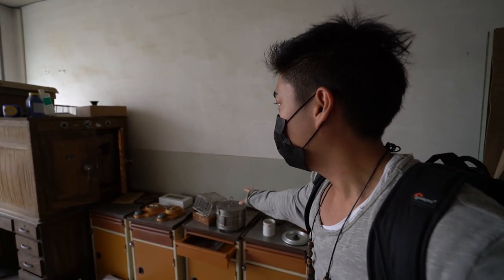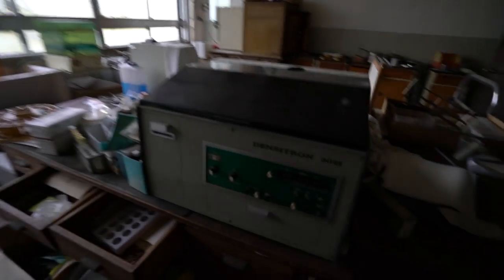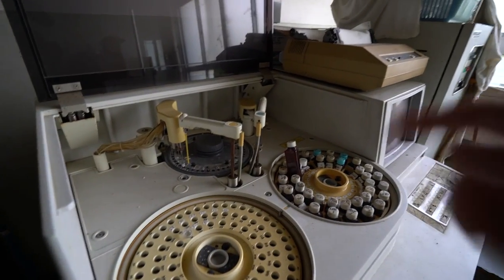This room has a lot, but there's one thing I cannot find, and it was literally a picture of Picasso right here. Now it's gone. This room has so many things, like the medicines, chemical equipment. I don't know what sort of things they would do to it, but this would spin the things around, heat it up, do some chemical reactions on it.